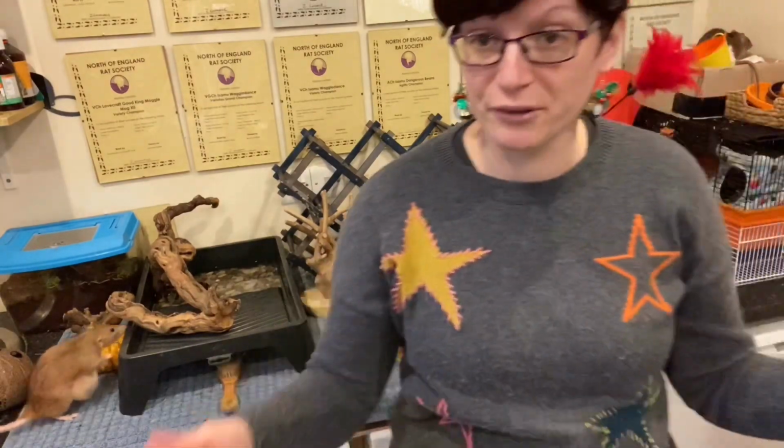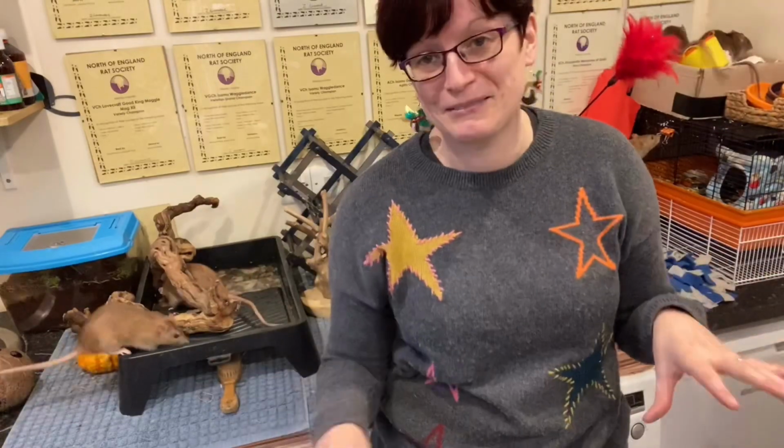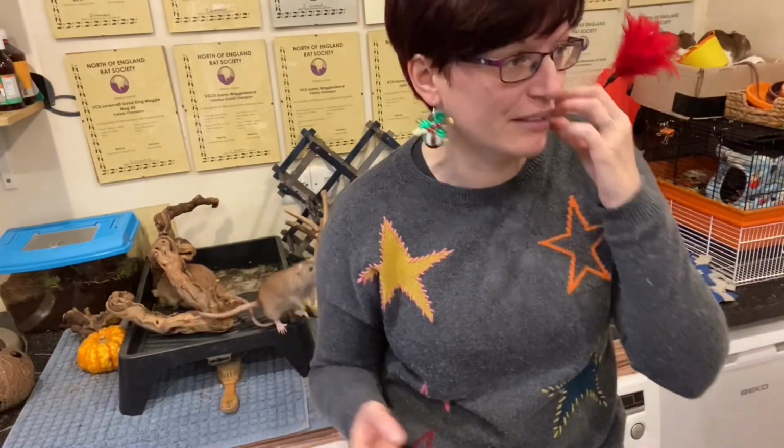Make sure you leave them some floor space free in the cage, so it's very tempting to overclutter. I do that quite a lot in my cage setups, but I do try and leave the floor space free so that they can have that bounding around.